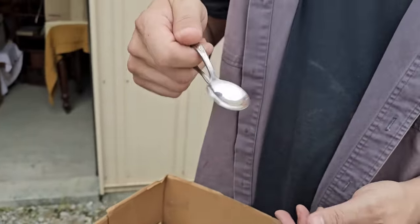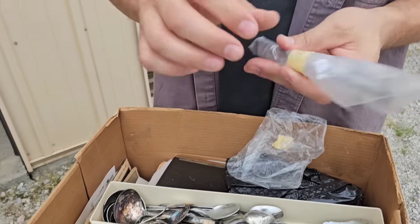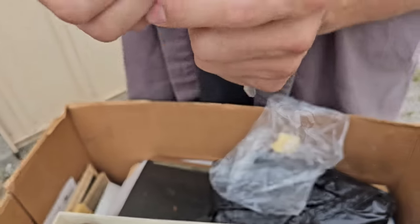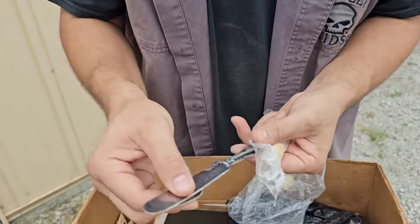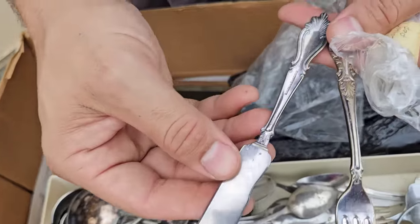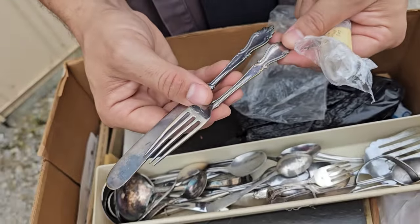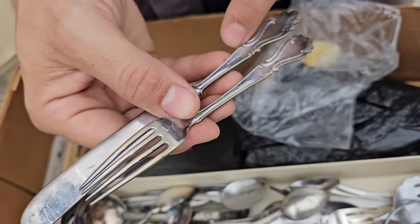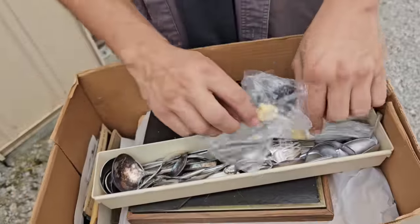This one, you know what you would do with this? You wrap it around your finger like that. Okay, look at this. This says Leslie Conan Pop. These are silver. Look at this. This is silver. A knife. This is silver, and a fork. Is that a butter knife? Mm-hmm. Oh wow. Wow, that is a beautiful, beautiful piece right there. Something Hamilton. Is that Rogers? Rogers Hamilton? That's Rogers Hamilton right there. Usually we see it as Rogers.